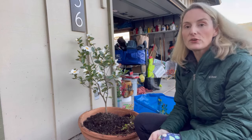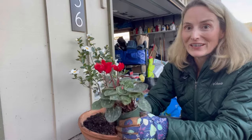All right, I cut back the creeping Jenny. I don't know if this is a better angle or not. I feel like my back was to the camera that whole part.